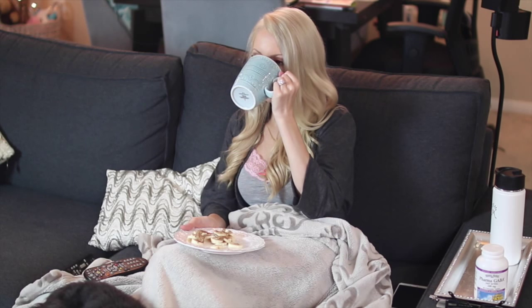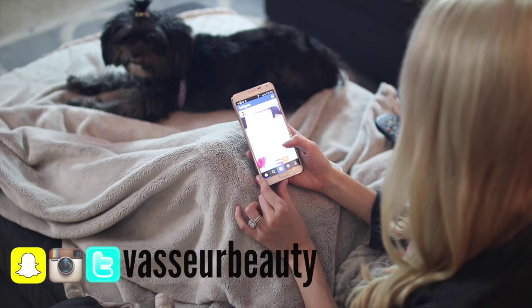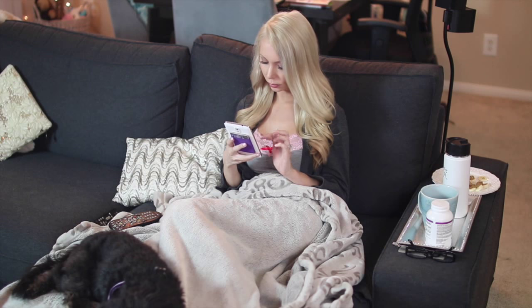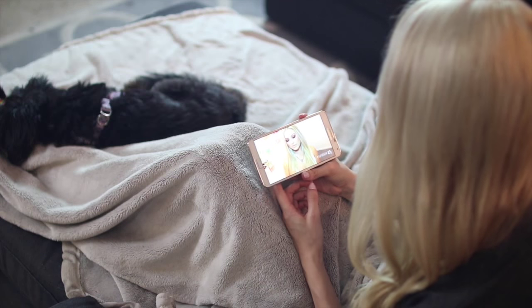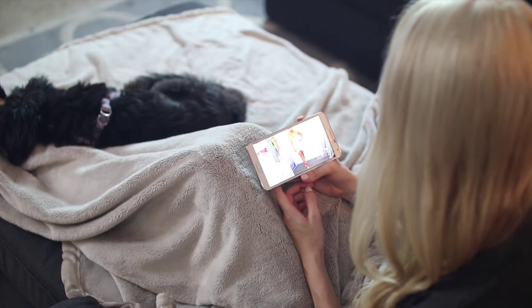Now before heading into my bedroom, I'll do one last check of my social media and YouTube, but I don't use my phone once I'm in my room because the blue light from your cell phone suppresses melatonin production, which is the hormone we need to trigger us to sleep. So it's best not to look at your phone in bed if you can avoid it. And if you do need to look at your phone, use an app that dims the blue light. I will have some listed down below for you guys.